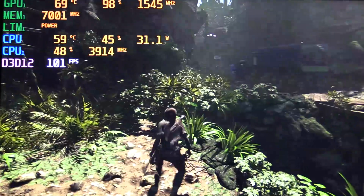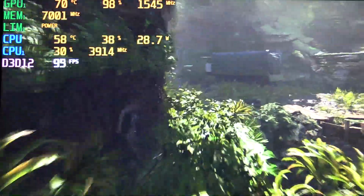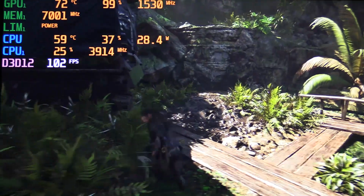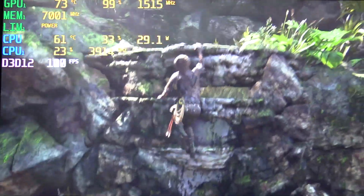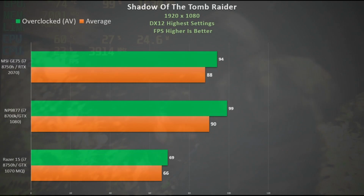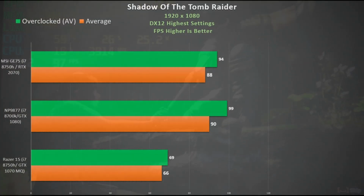Now let's look at Shadow of the Tomb Raider. Here it is on the RTX 2070. We are getting a solid frame rate with a high GPU utilization. The GE75 is doing a fine job of cooling the system too. The GPU generally peaks at about 83 degrees and the CPU runs in the mid-60s, maintaining its turbo boost nicely. Again, we see very similar performance to the GTX 1080, and in fact, overclocking the 2070 sees it sneak ahead. That is pretty good stuff.